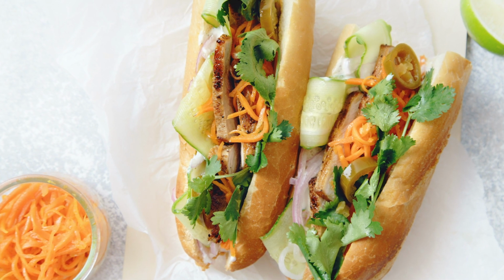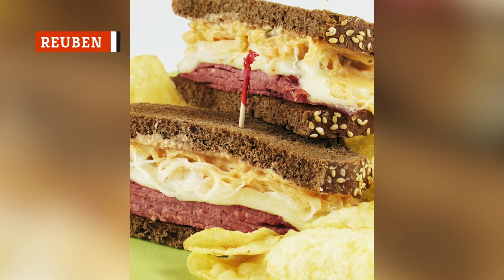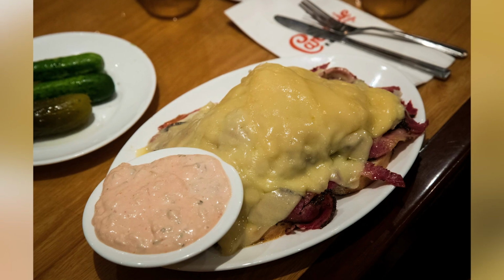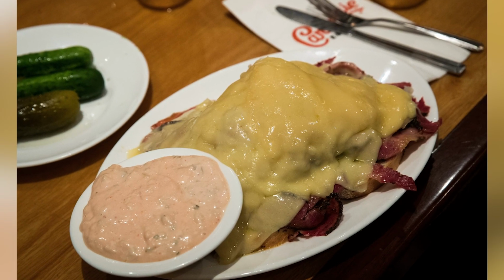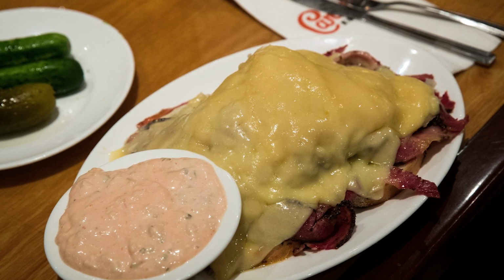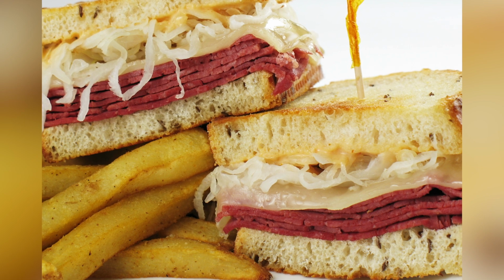Don't order a Reuben on a first date or at a high-pressure business lunch. This is a sandwich that can get pretty messy. Between two slices of rye bread, there should be a lot of pastrami, sauerkraut, pickles, Swiss cheese, and a tangy Russian dressing. You're probably going to need a toothpick or two to hold it together.